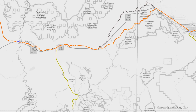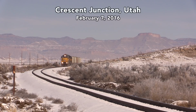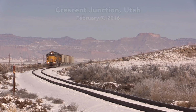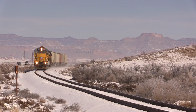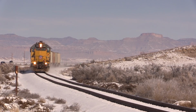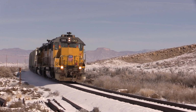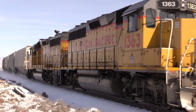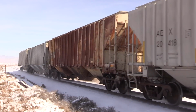The following morning, Sunday, February 7th, we found Union Pacific's Potash Local between Brendel and Moab, Utah. This 36-mile-long branch line is known as the Cane Creek Sub. The line was built in 1963 by the Denver and Rio Grande Western to serve a large potash plant southwest of Moab. The motive power on train LDC 53 this day consisted of 2 EMDs, with the leader being a former Rio Grande unit on home rails.